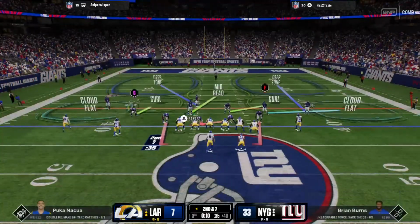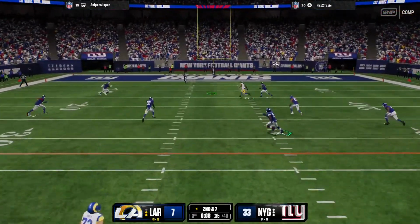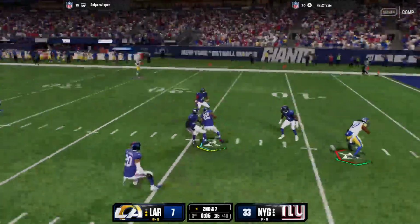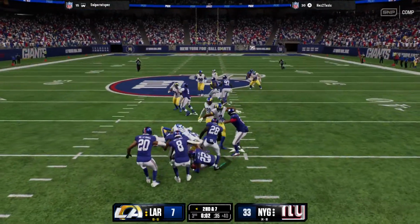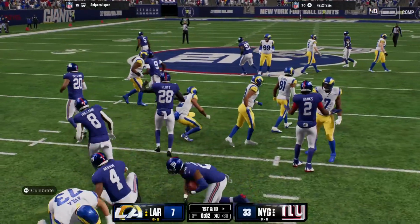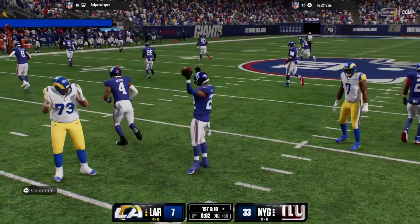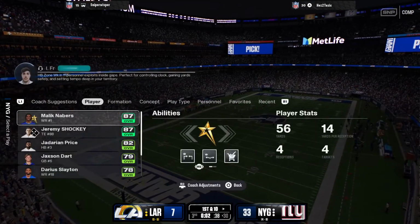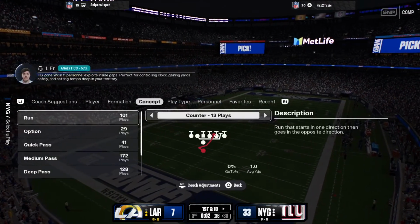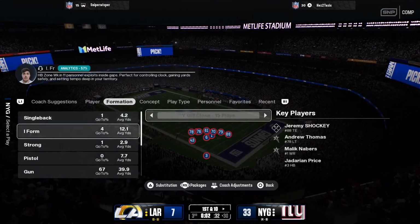Here we go. Back to throw. Well, that one floated off his back foot. It is intercepted. Picked off by Andrew Phillips. And the Giants are going to take over at their own 30-yard line. Intercepted. The Giants take over 1st and 10 at their own 30-yard line.